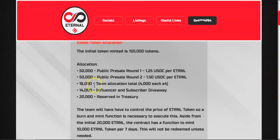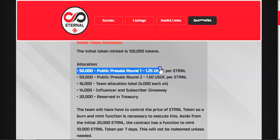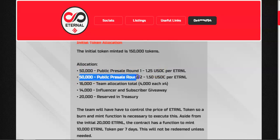More details about this pre-sale. Tokenomics for the project is 150,000 tokens. The initial token minted is 150,000. Pre-sale number 1 will have 50,000 tokens, and each token will cost you 1.25 USDC. Pre-sale number 2, 50,000 tokens allocated, and each token will cost you 1.50 USDC.